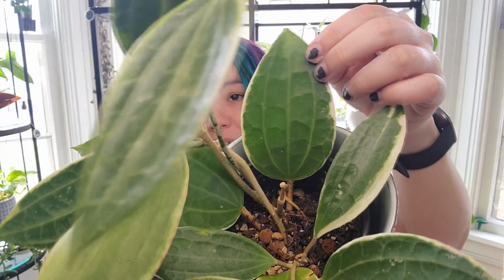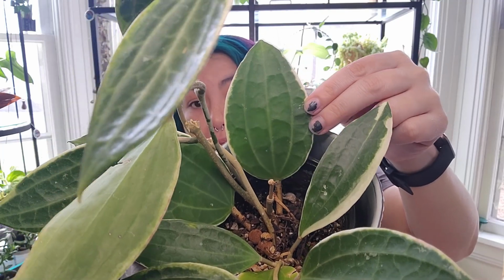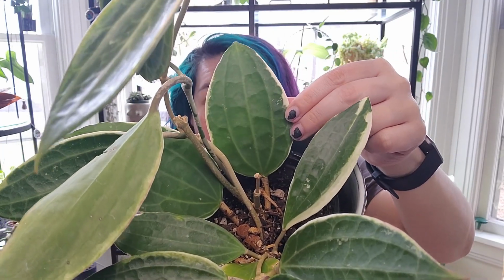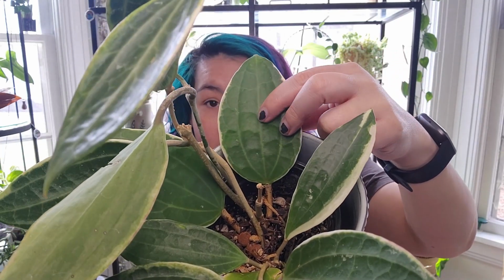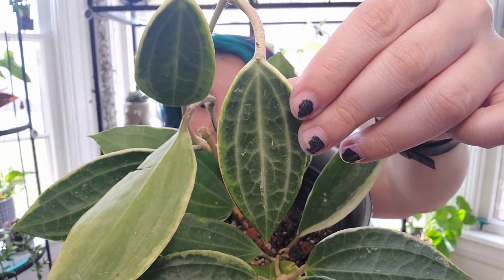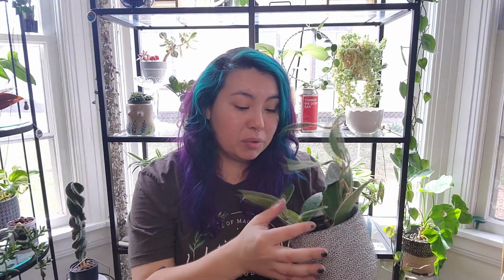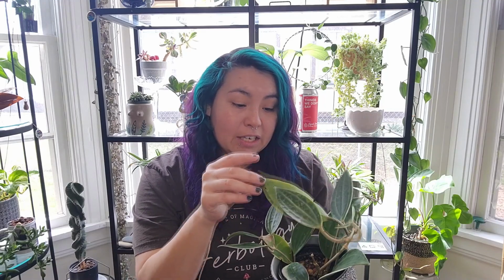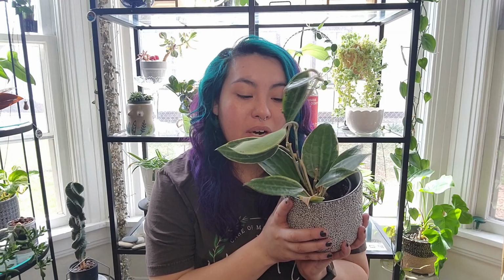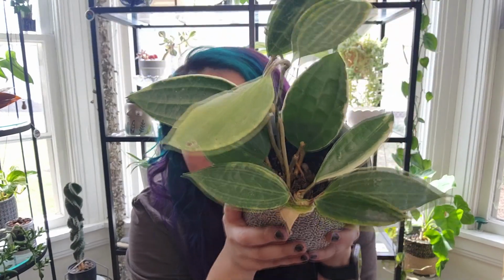The leaves have a very unique looking texture to them, at least amongst the Hoyas that I have. A lot of them are veiny like this, but this one just looks a little bit different, which is really cool. And yeah, it's a lovely one to have. It's in soil and it still grows really well for me, which is exciting. And it's on the bottom shelf. I kind of forget about it and I water it when I do remember it, and it seems to be happy. So yay for me.